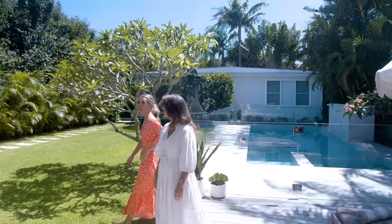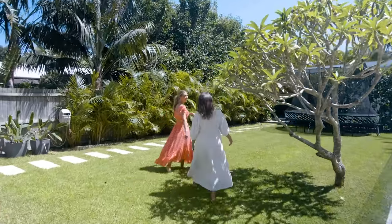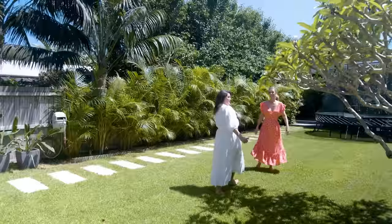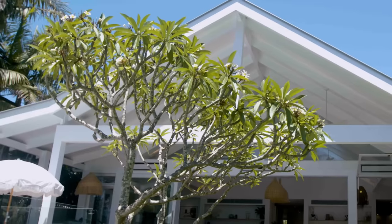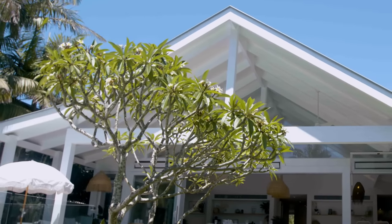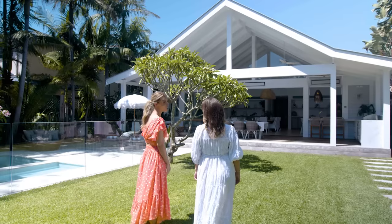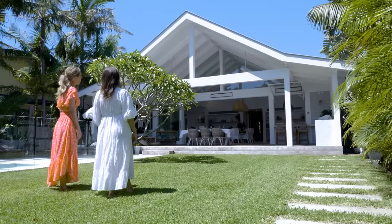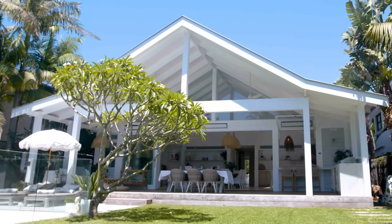I want to walk on this grass. It's so nice. The frangipani? Yes. This tree's been moved about 4 times since we bought the property, with the different things that we've done, and it survived every move. I love that. And I'm just looking at this beautiful gable roof from out here. It looks great inside and out. It does. When you're lying on the beanbag in the pool looking back, it is a beautiful view as well.